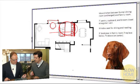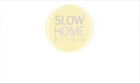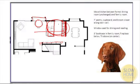Yeah, I think that's the one concern because the storage on this side is only about 12 inches deep. So, I mean, even though that, the kitchen itself is reduced in size, so that would be something to consider.